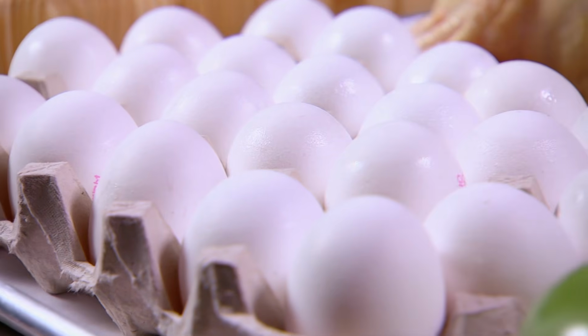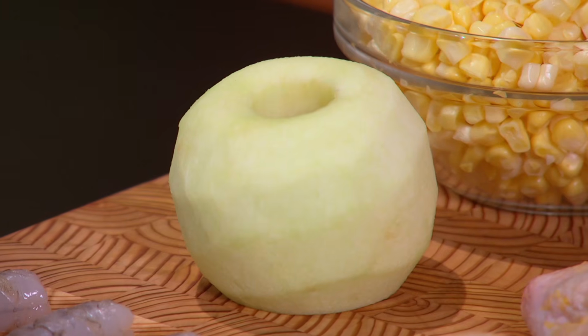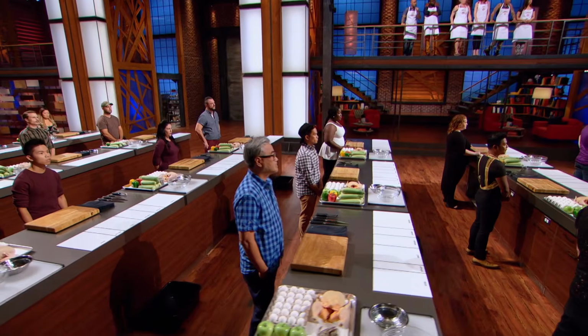2 dozen farm fresh eggs. We want you to separate the yolks from the whites. And the green apple, peeled, cored, with precision. And you only have 15 minutes.